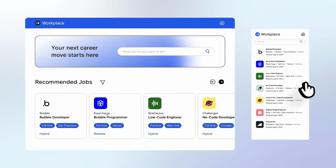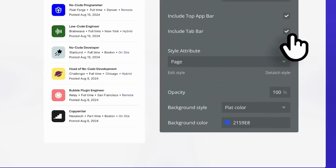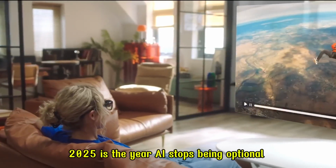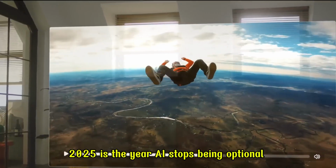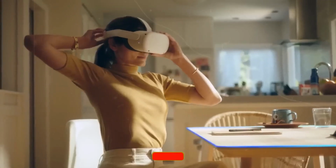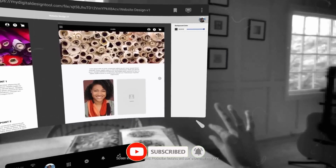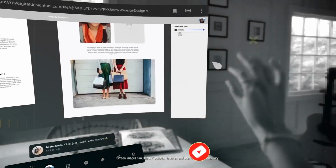What if AI could design stunning images, write better content, and even take meeting notes for you? 2025 is the year AI stops being optional and becomes something we all rely on. From creative studios to smart search and business tools, here are 7 breakthrough AIs you'll regret not trying this year.